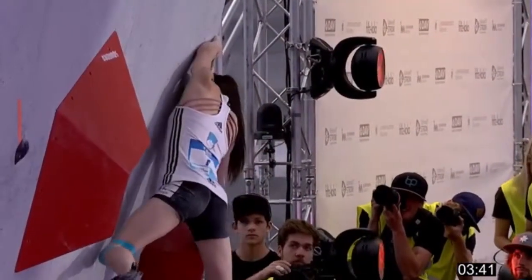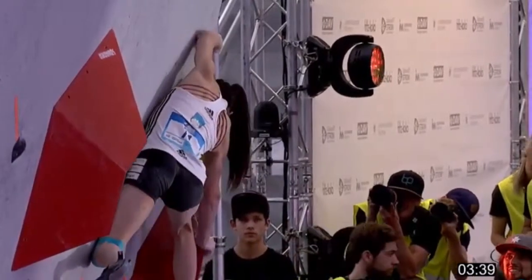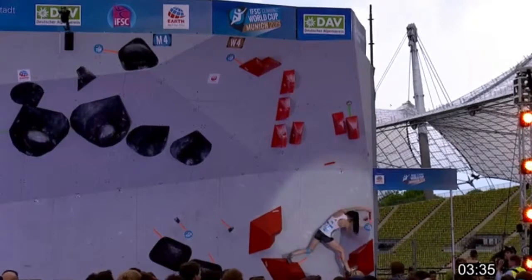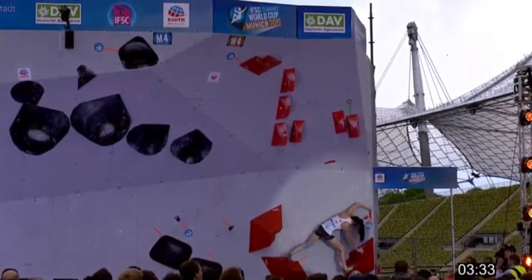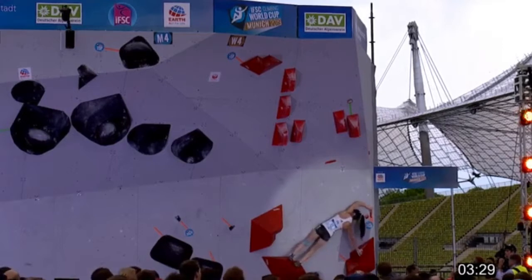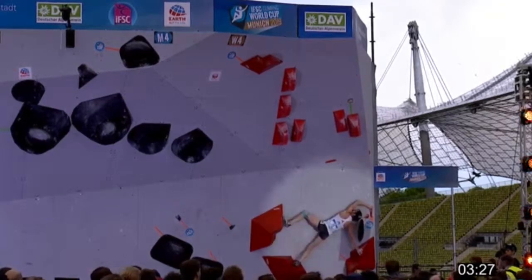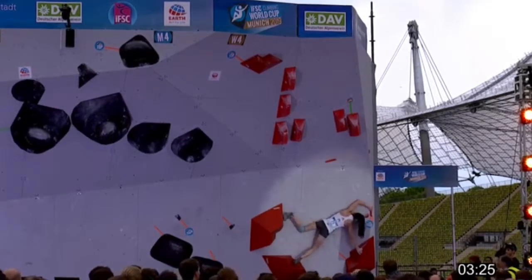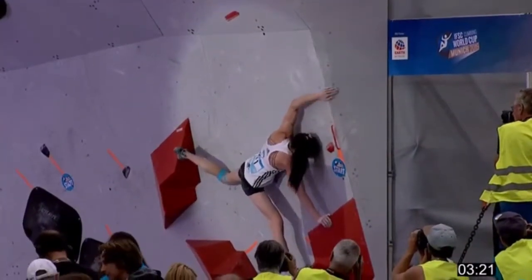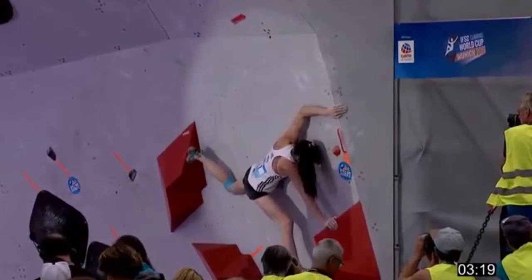Temperature really dropping in Munich. It's been really hot all day, but conditions on the wall now, I would imagine, pretty good. There's a breeze blowing, the temperature has really come down, the clouds are gathering. Spectacular setting. You can see the Olympic Stadium and the beautiful glass architecture in the background as Mia Krampel creeps her right hand up.